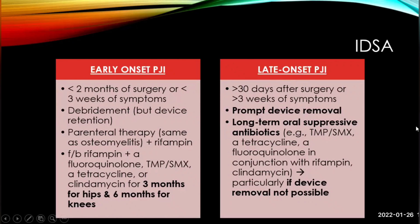I will not go into detail. Again, PJI is one more topic that deserves its own discussion. For early onset PJI, treatment is recommended for 3 months for hip and 6 months for knee. In cases of late onset, you mostly have to do device removal. If that is not possible, then you have to give long-term oral suppressive antibiotics.